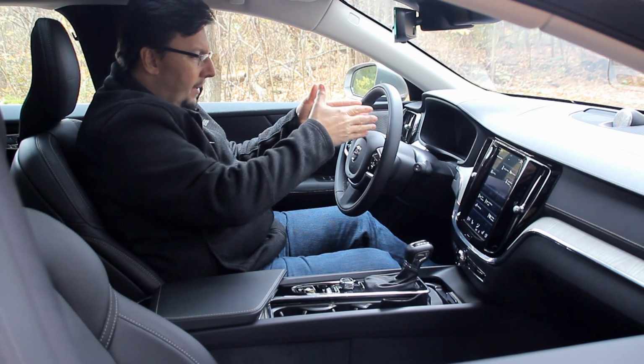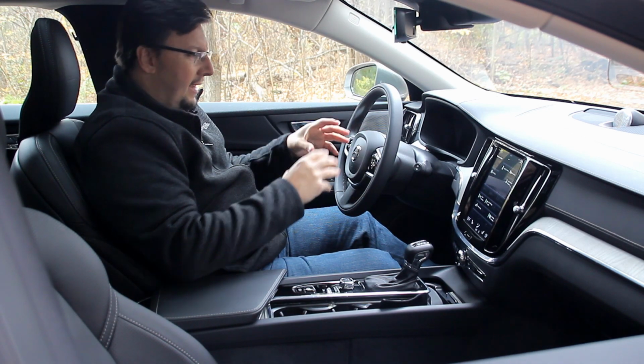The driver information display. It's a 12-inch in the middle here. It's customizable.